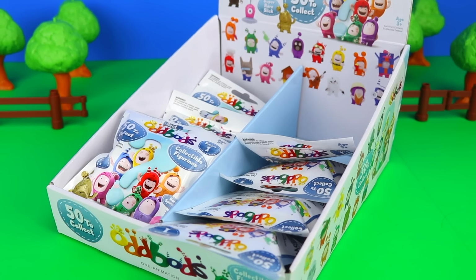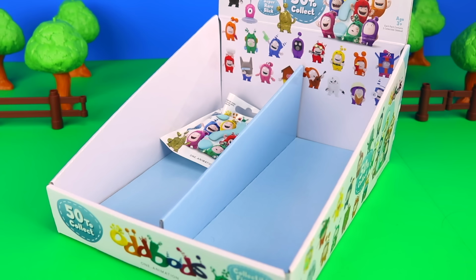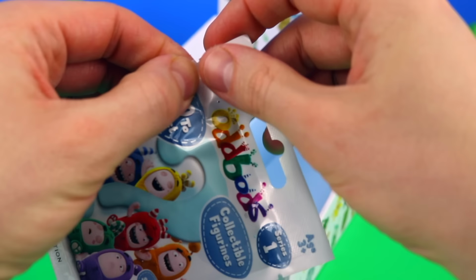And I feel like it's time for some quick fire opening. Using my highly honed ninja skills. I think I did well there. Right, let's see what's in the last one in the box. The question is, do I feel lucky? Yes.